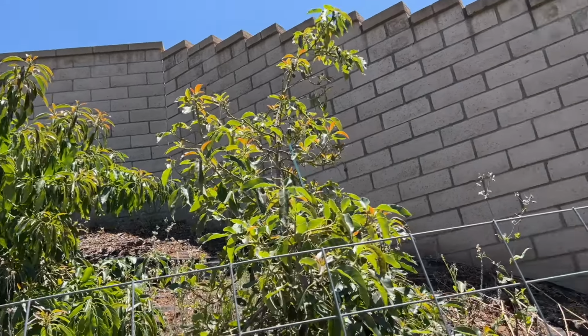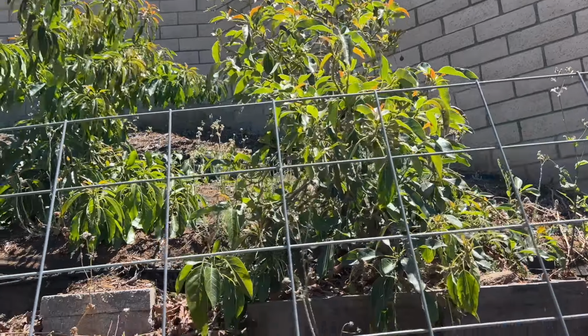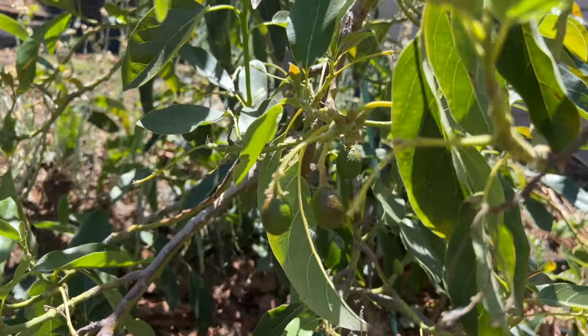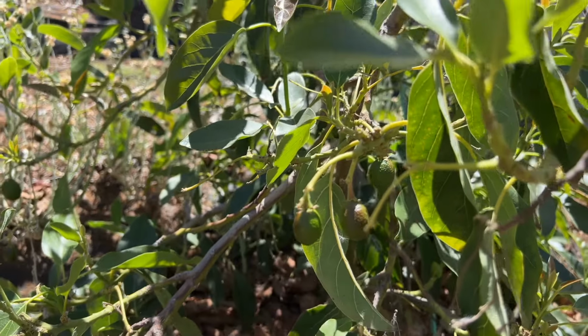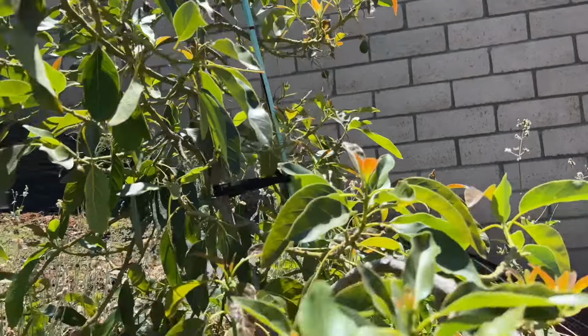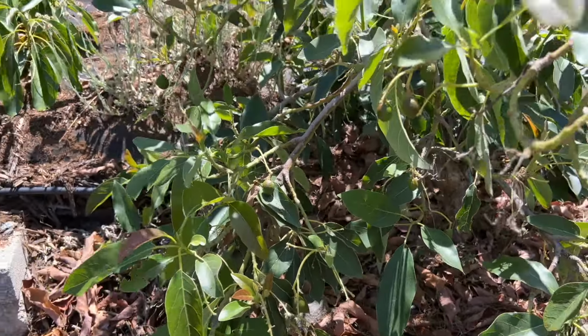avocados because you guys, I didn't think that I was going to get any avocados this year because I almost never do. But if you look really close, there are a handful, see right here, of avocados actually hanging on, and I think I might get some avocados this year, so I'm pretty excited about that.